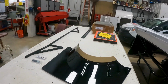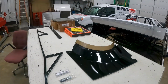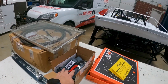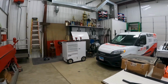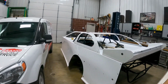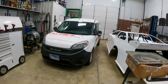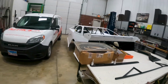Got the cowl repainted for the black car. We got seat belts from Hooker Harness for this car. So we're starting to get the stuff we need to get this thing put together and race ready. Got one of the service fans in here because they redid the floor in the showroom this week. And last week got it all epoxied.